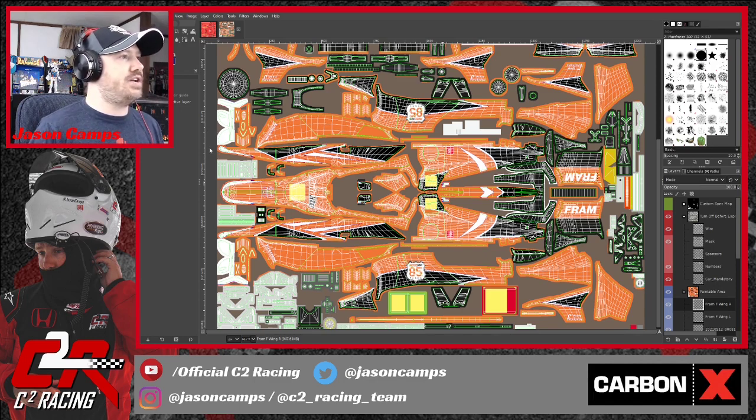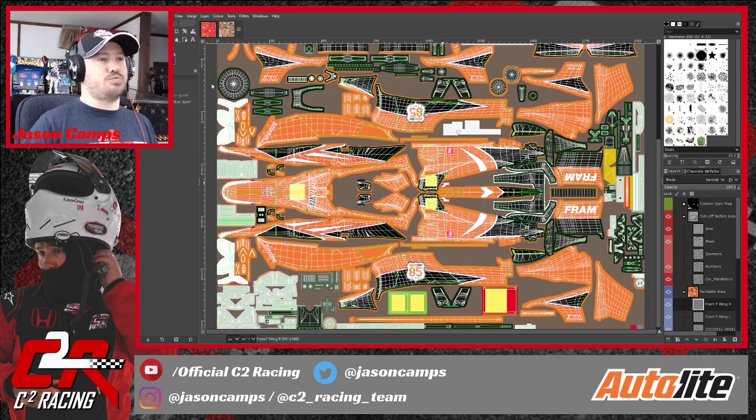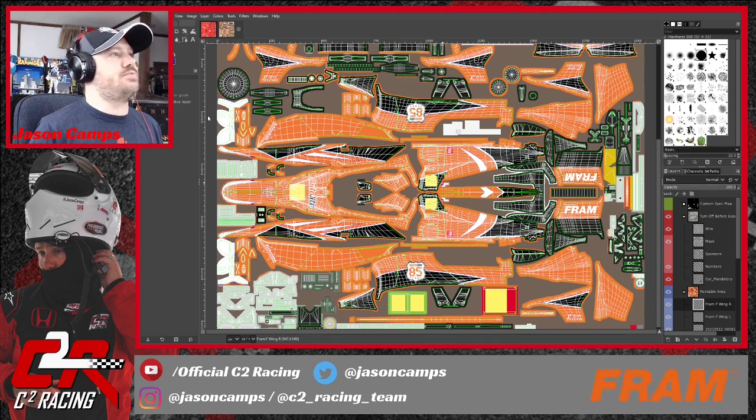But I'm going to navigate to where my logos are, if I can remember where I put those. Oh, I've got them in a folder called Spec Racer Ford logos, because I was using the same graphics for our Spec Racer Ford design, which we started and finished in the last stream.